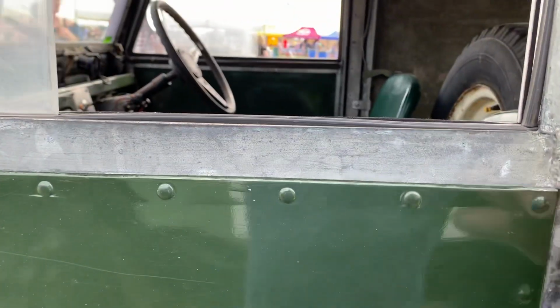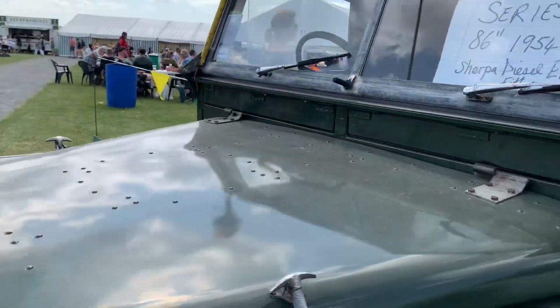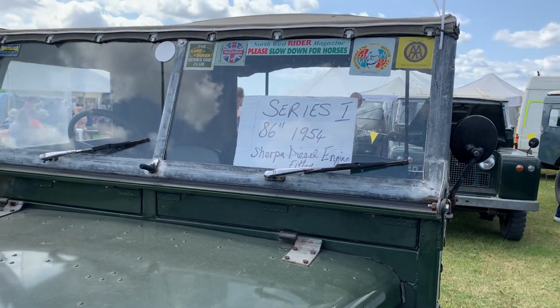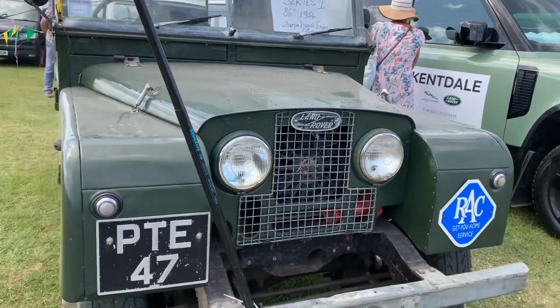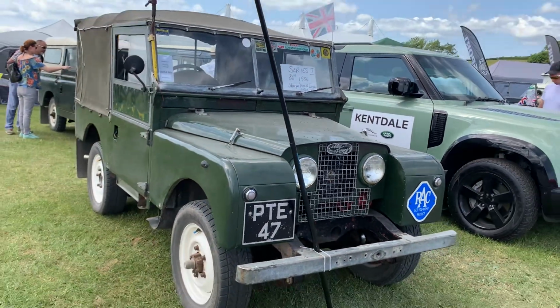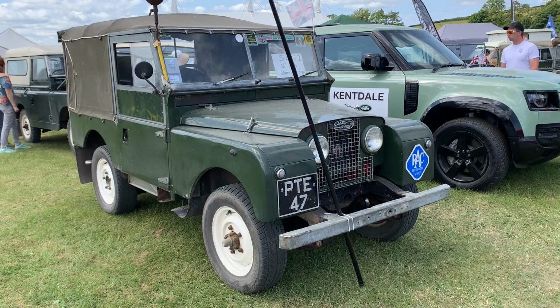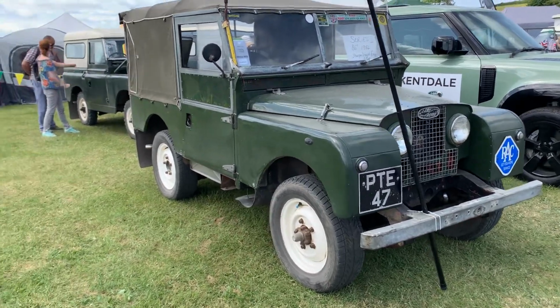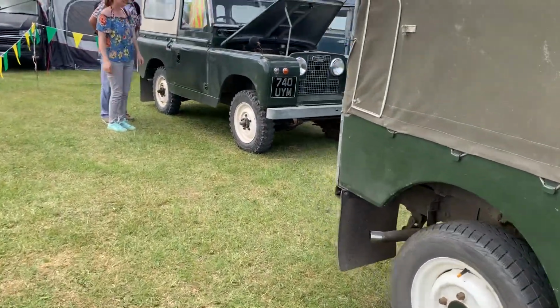Now the early 86s, one of the telltale signs is here on the door tops, the corners are pointed rather than rounded like they would be on mine. And this one is sporting a Sharpe diesel engine. So you don't have to keep them standard. Everyone's vehicle is different. You look at all the Series Ones here, and they've all got their own character, which is great. Me personally, I've got a massive soft spot for the 86-inch Land Rover, obviously because I own one as well. I'm going to have to be louder now.